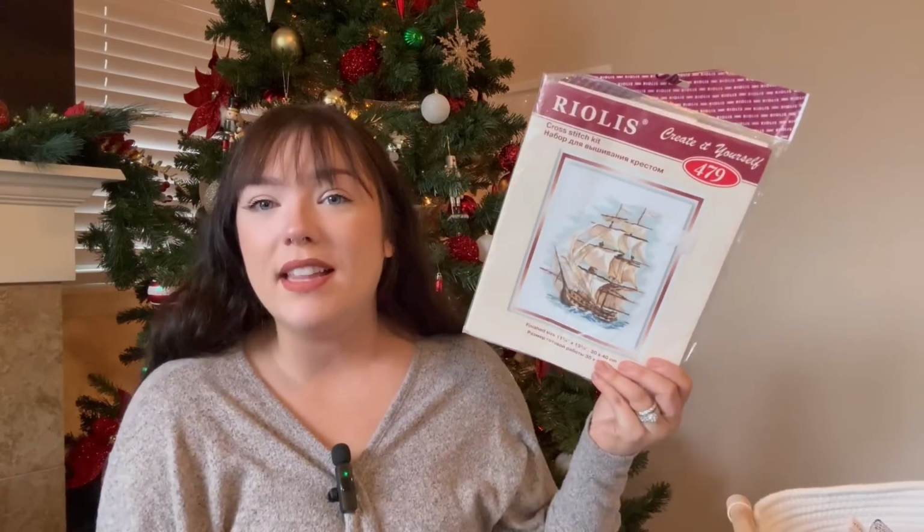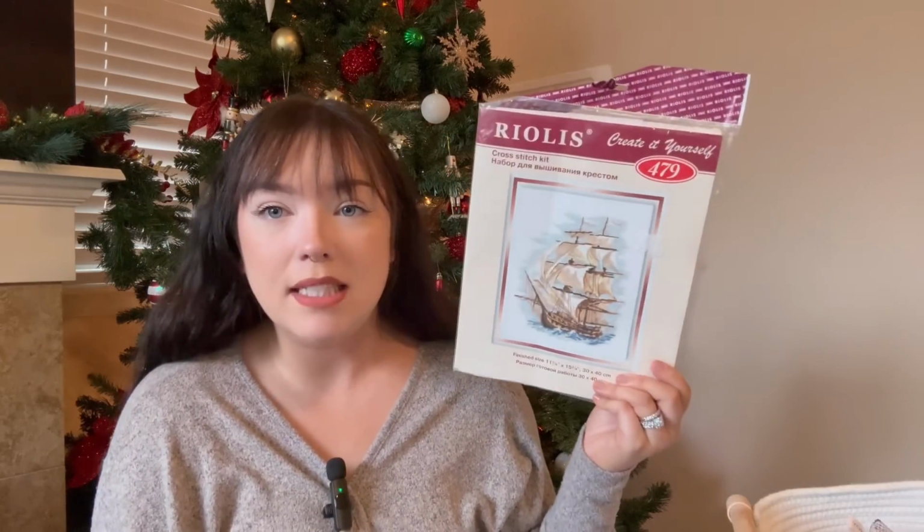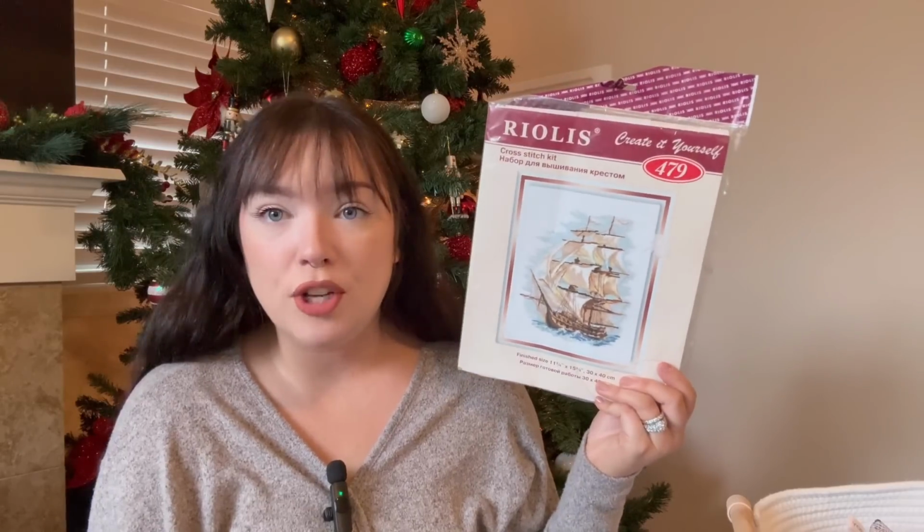But anyways, I love it. I think it's really cool. It's really different. I love ships, like sailboat ships, pirate ships, whatever you want to call them. Obsessed.